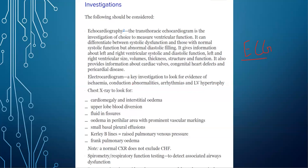What can we get in ECG? If there is any ischemic heart disease, we can get that. If the patient has any left ventricular hypertrophy, any arrhythmias, anything abnormal, we can get that just by a simple ECG also. Now, if the question asks, what is your most appropriate investigation in that patient? What is your confirmatory investigation? What is your best investigation? That will be echocardiogram. Okay. So echo is our most appropriate or best investigation for heart failure.